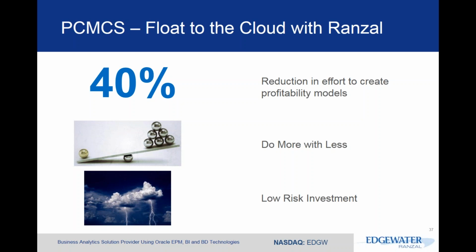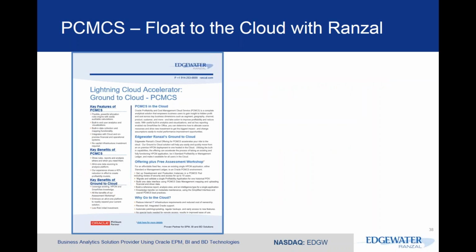There's a lower footprint in terms of the infrastructure required, and there's significantly less effort associated with data mapping and manipulations with some of the previous products. The benefit of that is that you can effectively do more with less, and it becomes a lower risk investment. And for many of the customers and prospects that we're talking to right now, this technology really represents a good initial dip your toe into the water for cloud, particularly if you're considering it from a larger EPM perspective.